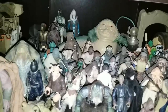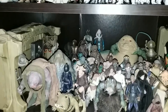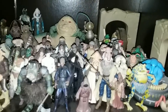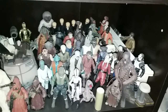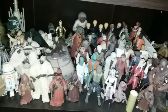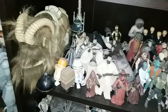You can see the TVC playset stuff in there. I did not back the barge, even though I have every character I would need to go with the barge. I did not back the barge. But yeah, I really do love that collection. It's really cool. And then going down, we have the Cantina. Now this collection, I pretty much do have everybody. I even have the right number of band members. And then that's kind of Mos Eisley. With some Tuskens and Bantha.